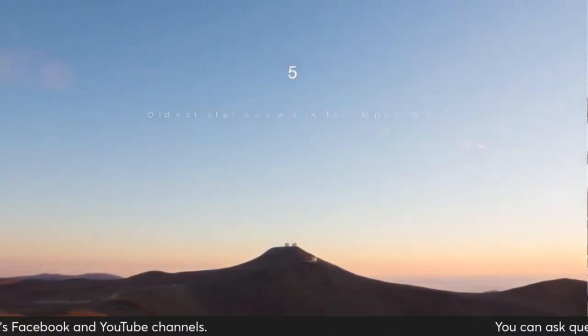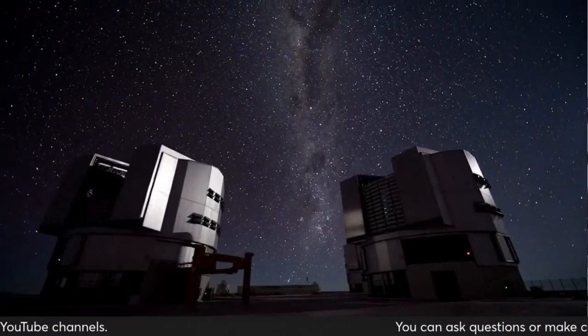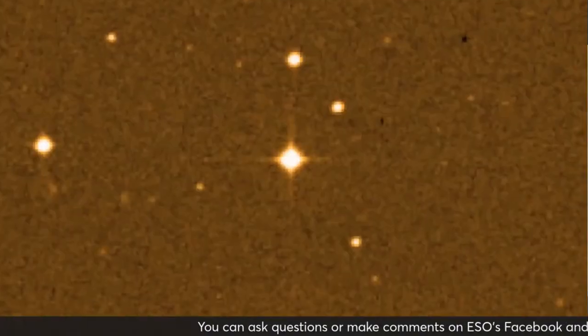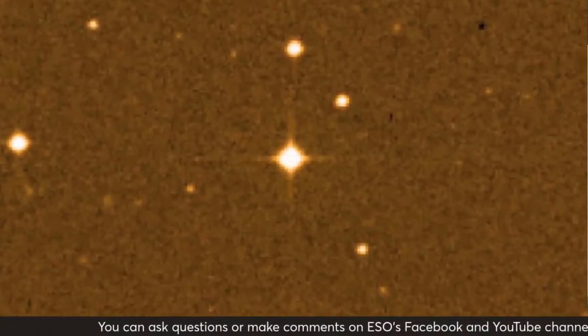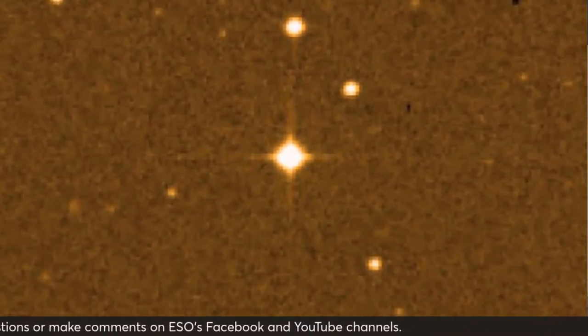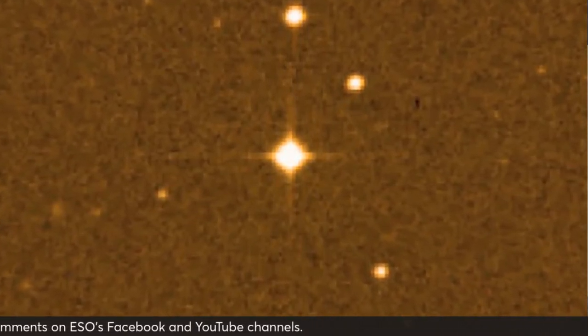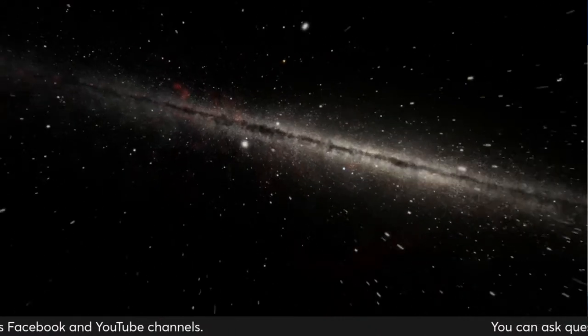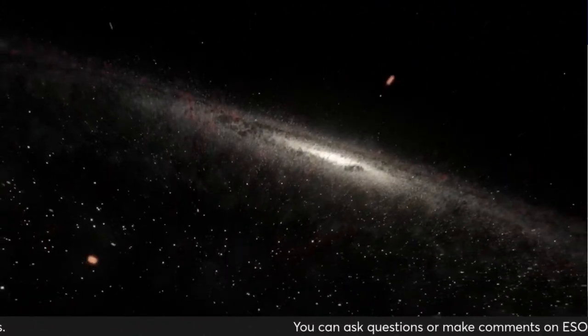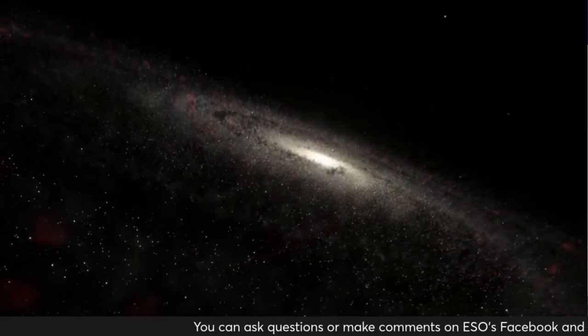Using ESO's VLT, astronomers measured the age of the oldest star known in the Milky Way. At 13.2 billion years old, the star was born in the earliest era of star formation in the universe. Uranium was also detected in a Milky Way star and used as an independent estimate of the age of the galaxy.